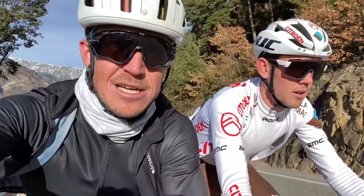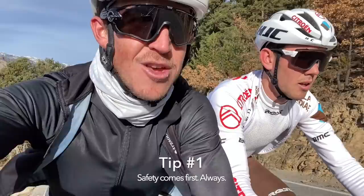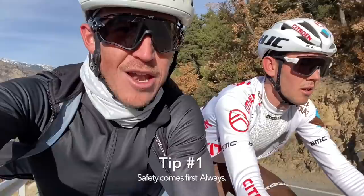So my first tip for descending is this: safety is key. You always want to keep it within the bounds of what you can do. No one thinks big of you if you descend a couple of seconds quicker than your mate, and they will think even less of you if you've been it going down a descent. So always go within the realms of what you think you can handle, and then knock it off by 10%. That'd be my tip number one.